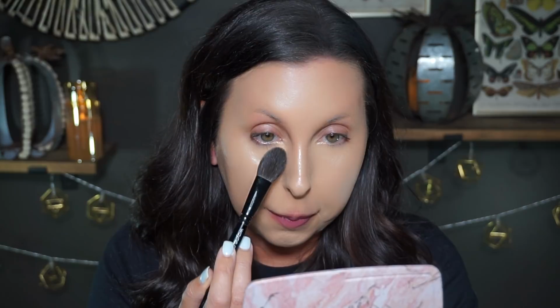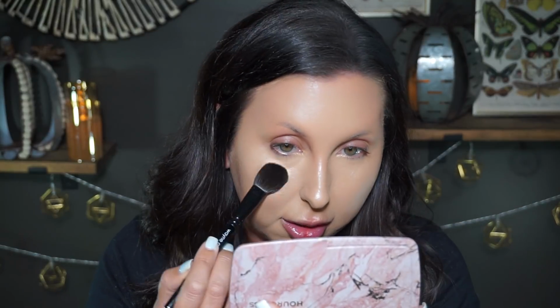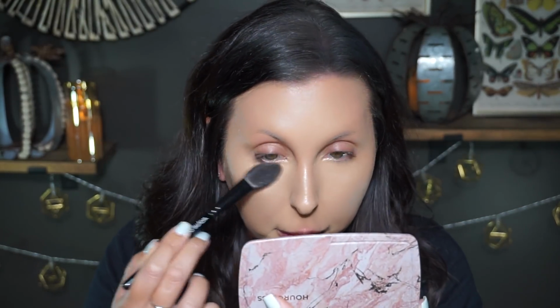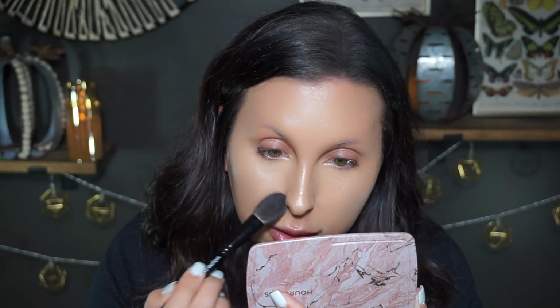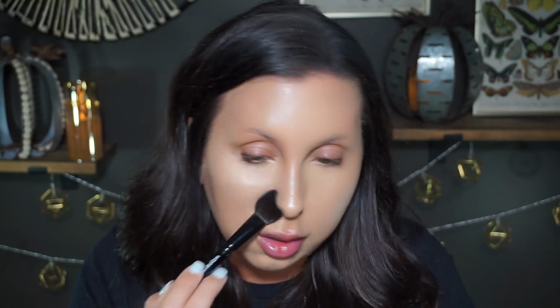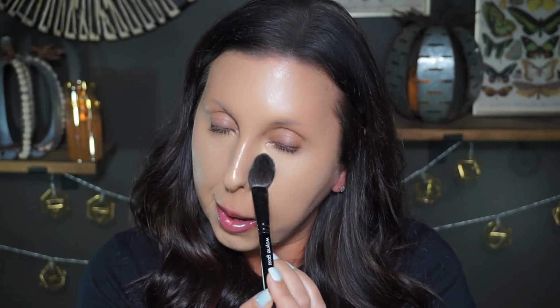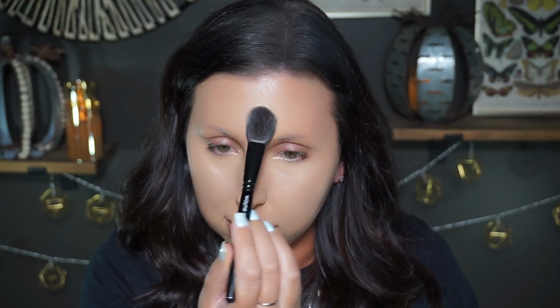Are y'all ready? Oh, there's definitely shimmer. There's definitely full-on shimmer particles. It's so fine. I don't know that I would call it glitter, but it's right there on the line between shimmer and glitter. Okay. I'm just like, is this a mistake? This may be a mistake.